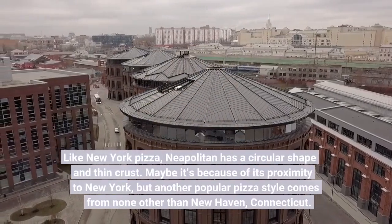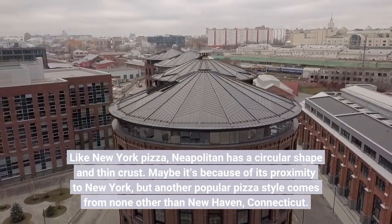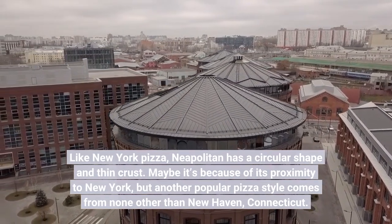Like New York pizza, Neapolitan has a circular shape and thin crust. Maybe it's because of its proximity to New York, but another popular pizza style comes from none other than New Haven, Connecticut.